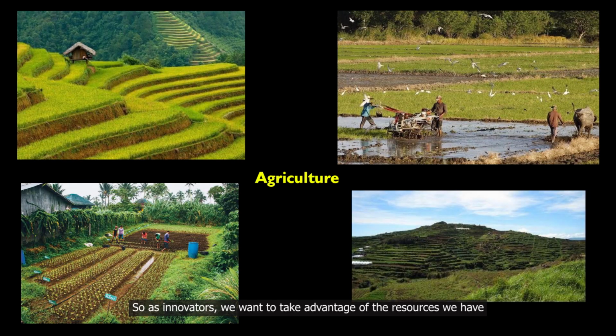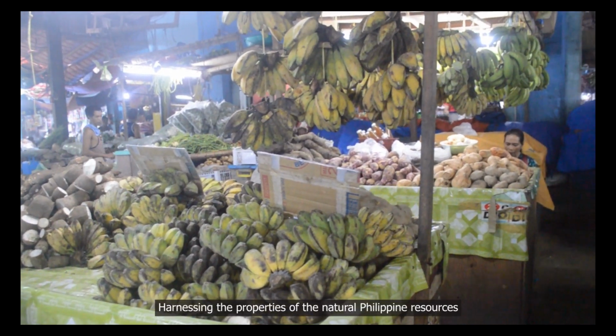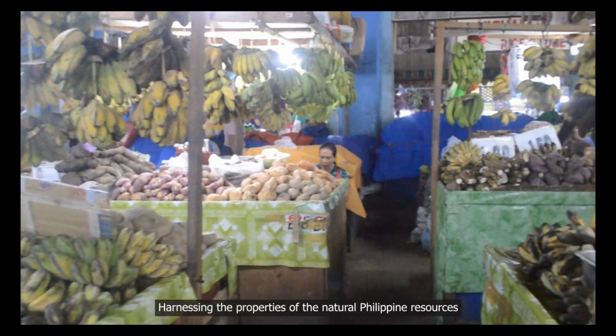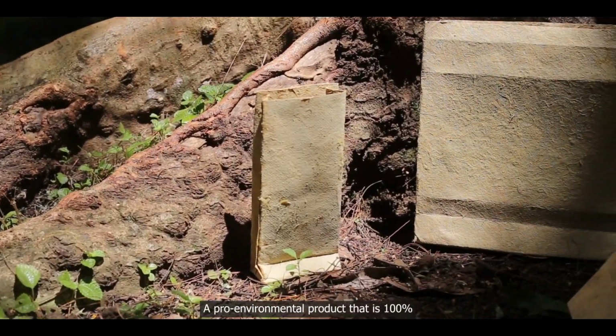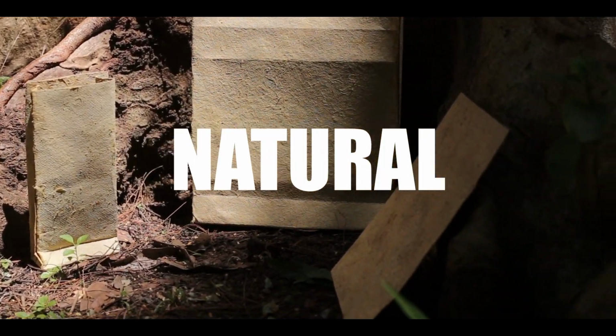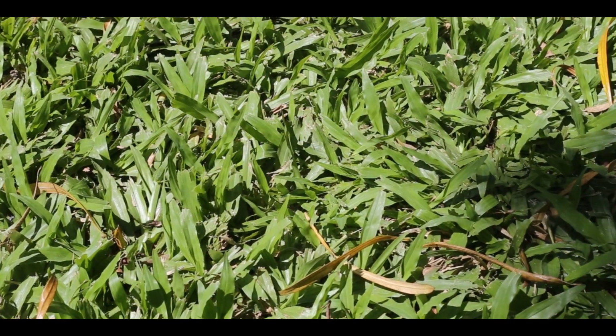So as innovators, we want to take advantage of the resources we have. Look around us. We're surrounded with rice, corns, and bananas. Harnessing the properties of the natural Philippine resources, we introduce to you a Plantable Bio Bag, a pro-environmental product that is 100% natural, plantable, biodegradable, recyclable, and cost-effective.